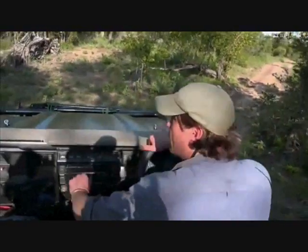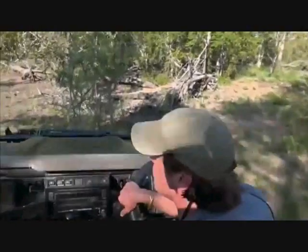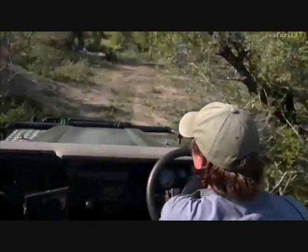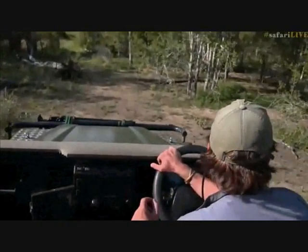Well, I'm just going to have a quick look in the river here. Could be nice cool sand for them to sleep in. Now when I say a river, most of the rivers in this part of South Africa are dry rivers, and they flow for very short times.